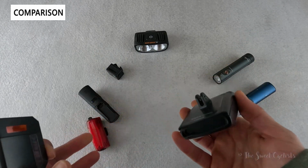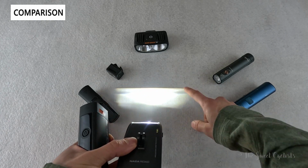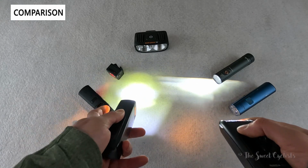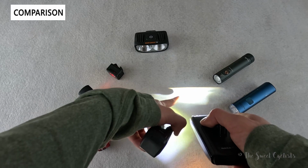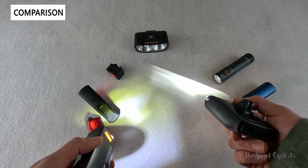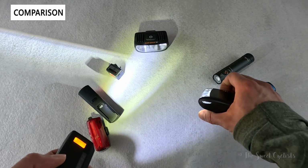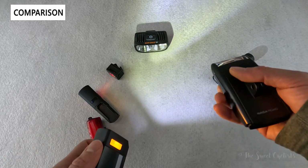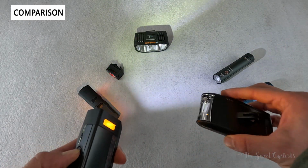So very expensive, but it has a projector lens. And what this means is you get that very sharp beam cutoff. So nice to see, and you can see a better light pattern than the Trek, which has a refractor style. So you have artifacts here, while with the StVZO rated NACA, you get a very sharp one. This is very expensive, and because it is StVZO rated, you have no flash modes, and it has a simple GoPro style attachment for underneath mounting.